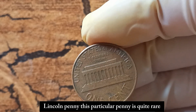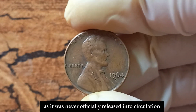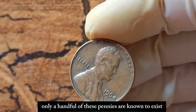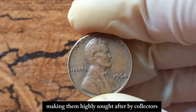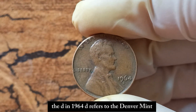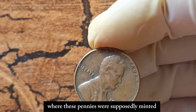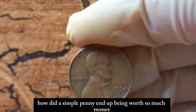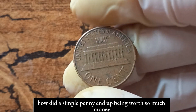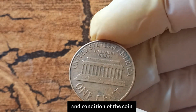This particular penny is quite rare, as it was never officially released into circulation. In fact, only a handful of these pennies are known to exist, making them highly sought after by collectors. The D in 1964 refers to the Denver Mint, where these pennies were supposedly minted. Now, you might be wondering, how did a simple penny end up being worth so much money? Well, it all comes down to the rarity and condition of the coin.